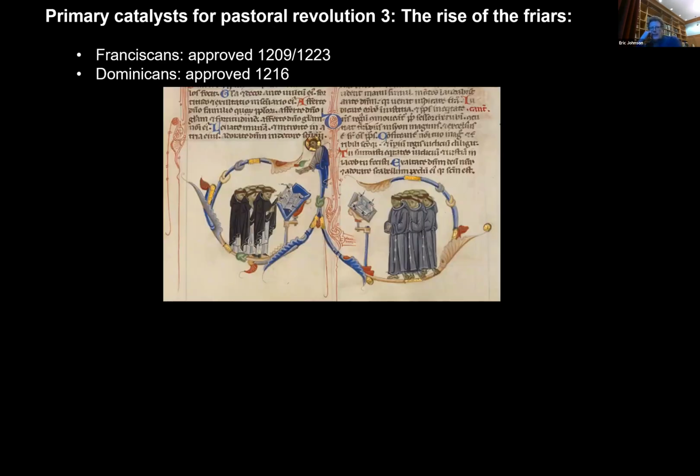So the third catalyst for the Pastoral Revolution I want to talk about is the rise of the friars. We've all heard about monks, we've all heard about priests.